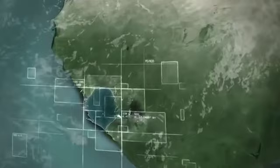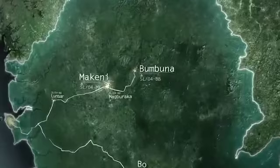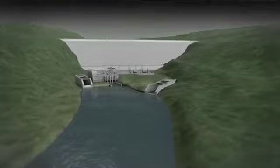Sierra Leone is experiencing strong economic growth and inward investment from the global community. This period of shared prosperity has rapidly increased the nation's power requirements. His Excellency, the President, Dr. Ernest Bai Koroma, commissioned the Bumbuna Hydroelectric Power Station in 2009. It provides enough electricity to power Bumbuna, Freetown and Makeni for a portion of each year, but has the potential to produce much more.